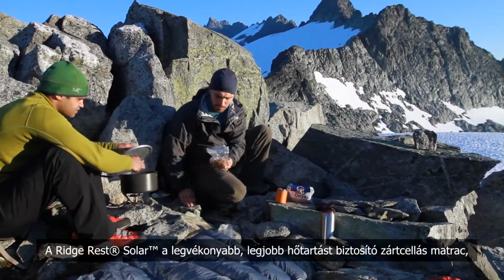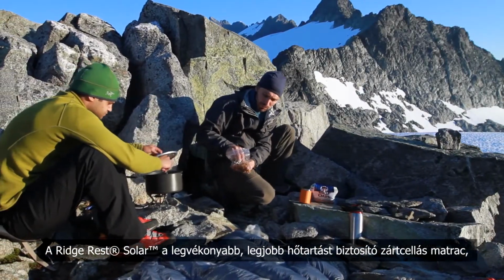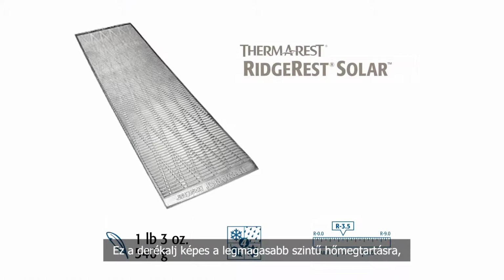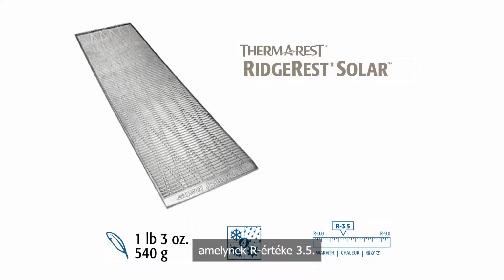The Ridgerest Solar is our thickest, warmest closed-cell mattress, and it offers the best performance in cold temperatures. It provides the most warmth and support in the closed-cell series and boasts an R-value of 3.5.